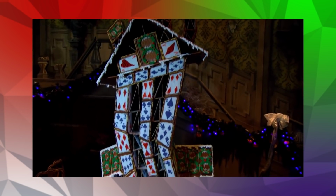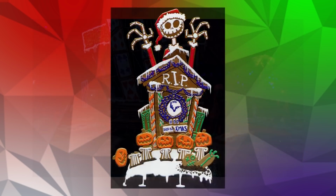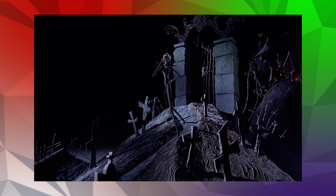I love the wibbly wobbly design, and here is a great example of noticing that all of these gingerbread houses are not symmetrical. Every single one of the designs is intentionally asymmetrical because that is a theme of Tim Burton's designs.